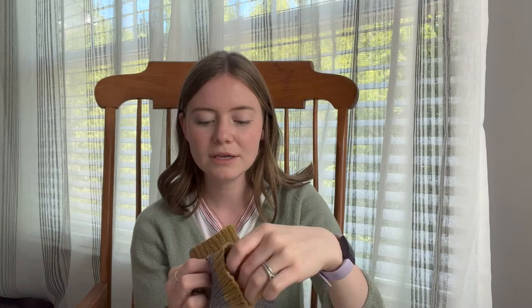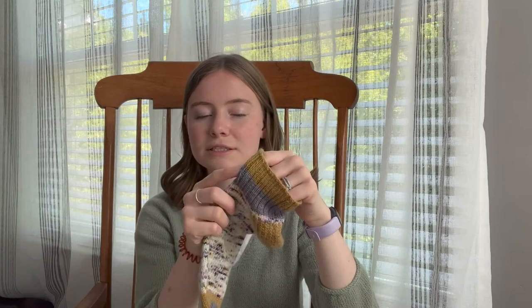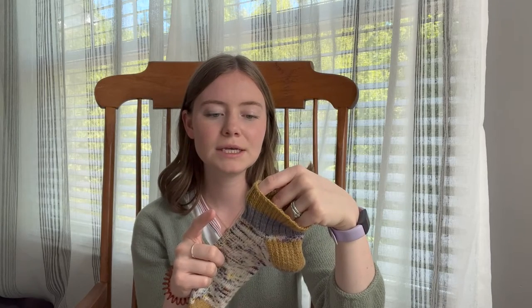So I used Undercover Otter is this and this one. And this is a Sandnes yarn. I don't remember. It's their sock yarn, but it doesn't have any nylon. It's superwash but no nylon.